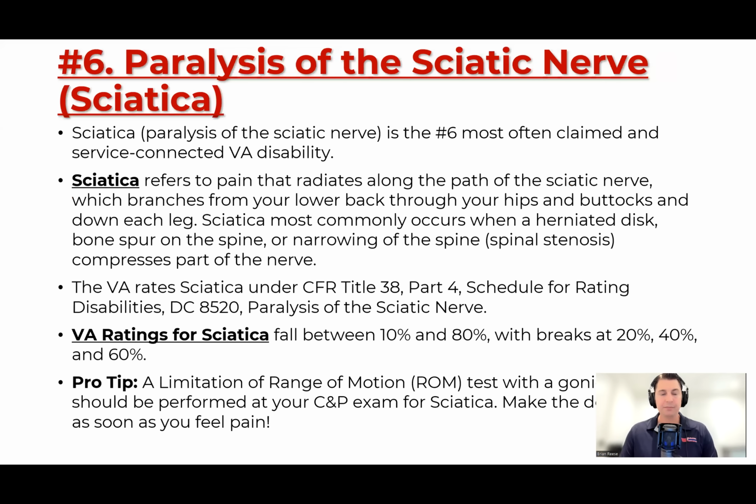Okay. Number 6, sciatica. The number 6 easiest thing to claim and most commonly claimed service-connected VA disability. Sciatica is radiating pain through your sciatic nerve, which is the largest and longest nerve in your body. Sciatica is rated under diagnostic code 8520, and the ratings range between 10 and 80%.